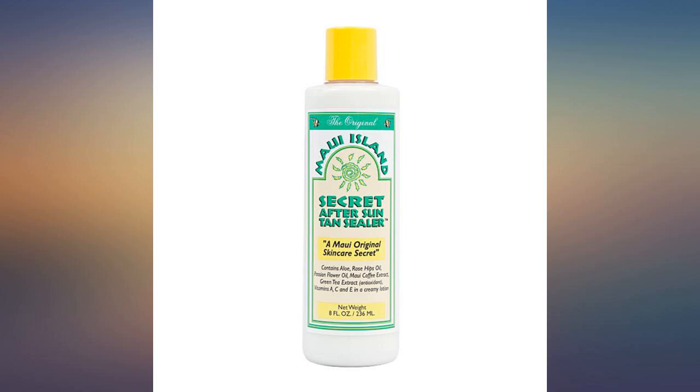I went to Maui and discovered this secret of the islands. I had almost a second degree burn from going to a nude beach in Maui. This saved me and gave me a tan that lasted three months or more. This is the only after sun skin saver I use. It's more expensive on the islands, so get it here.